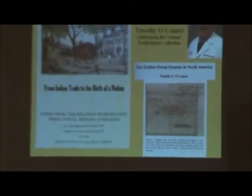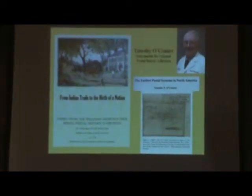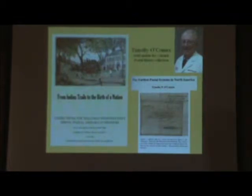Tim O'Connor, also a very engaging personality, a philatelist, who has, in a very interesting way, is interested, first of all, in the earliest mail in the United States, hence the earliest postal systems in North America. This paper was included in the volume From Indian Trails to the Birth of a Nation, which was just recently published. It's the proceedings of a symposium that took place at Regis College last year.